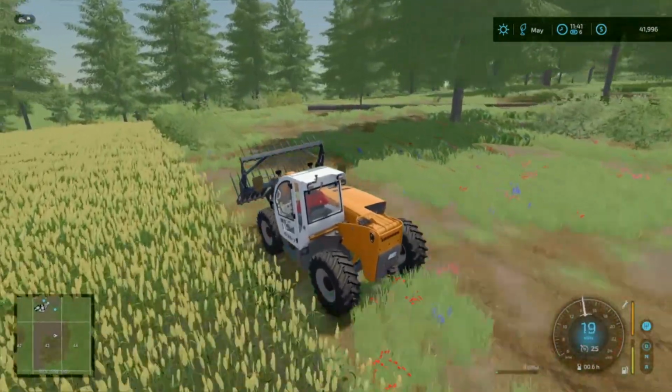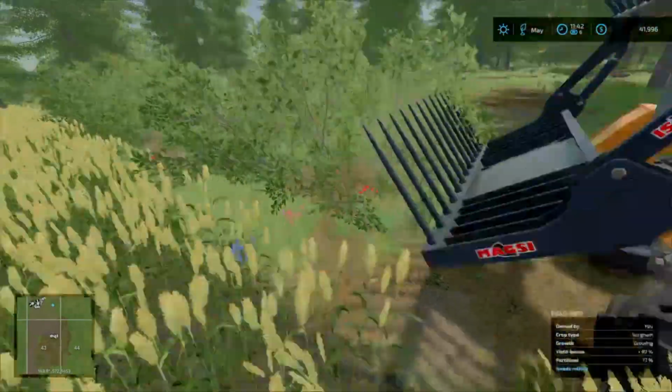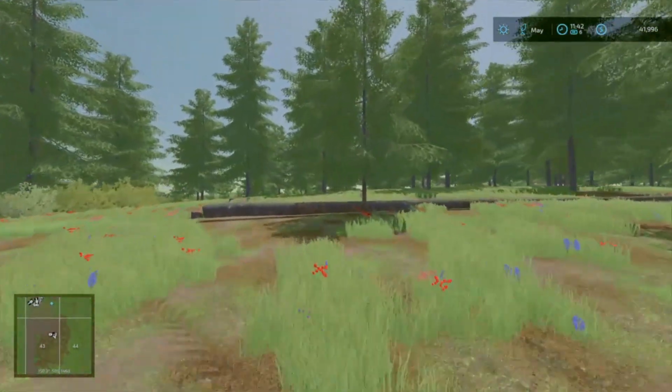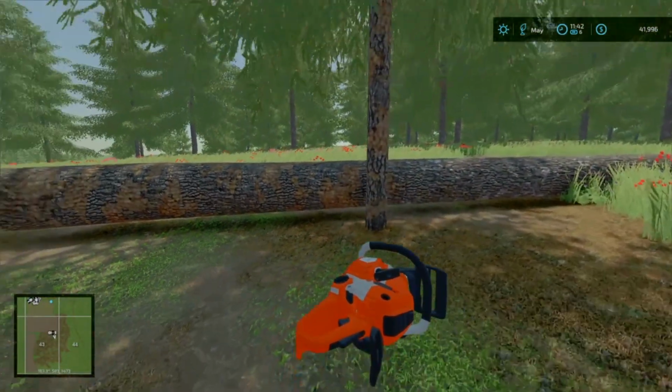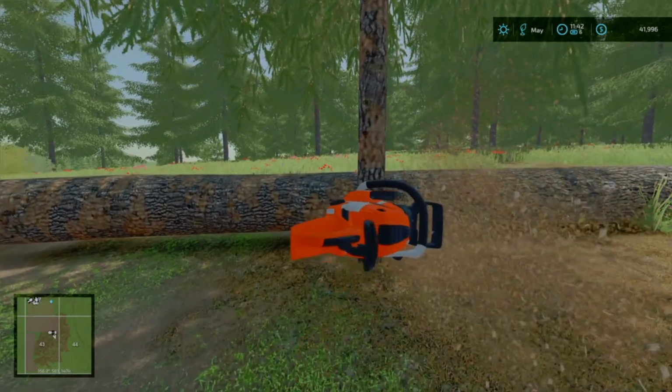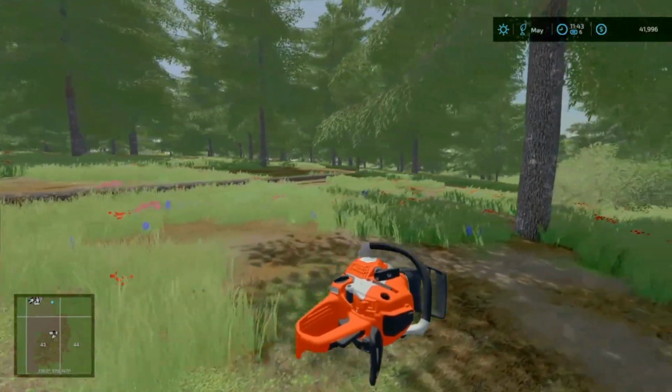We'll park this right alongside here. Hopefully out of the way and we don't drop a tree on it. So yeah, let's get the time lapse going and we will clear this area a bit. And yeah, get her all loaded up.